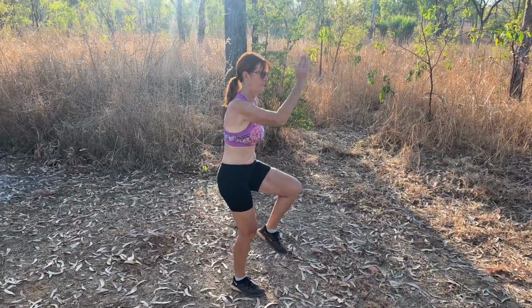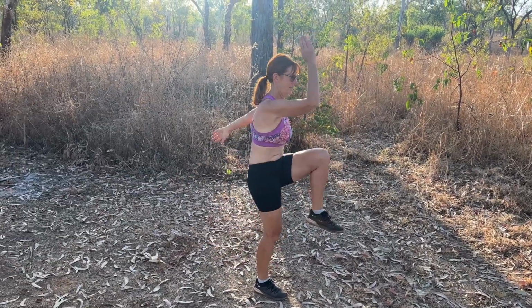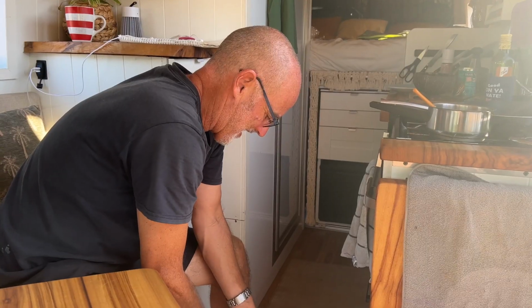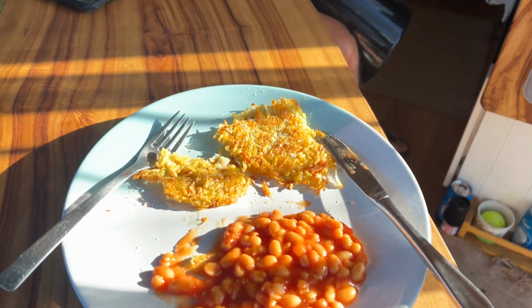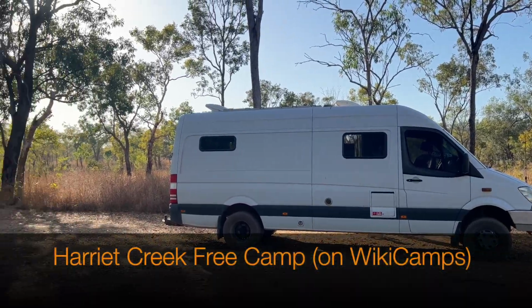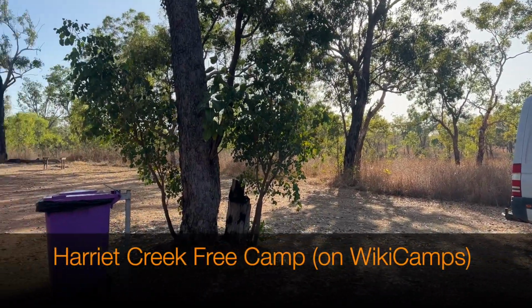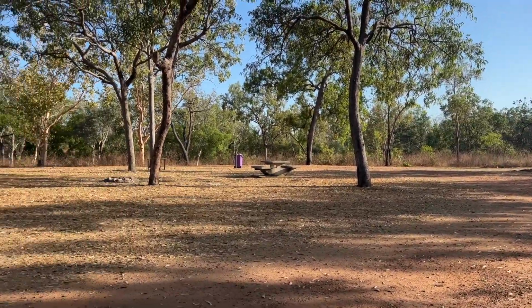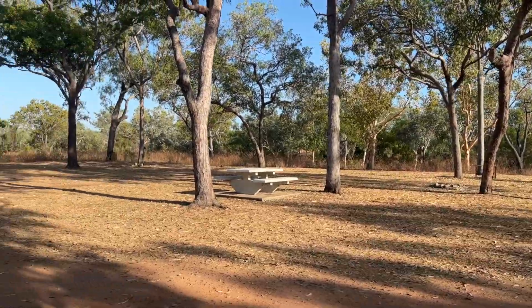Susie's doing morning exercises. My little duty this morning, making roasty potatoes ground up, ready to go in the pan. Great job on the rosti, Nige. Look at that, rosti and beans. This is the lovely free camp where we stayed last night. They have bins, camp tables, and lots of flies.